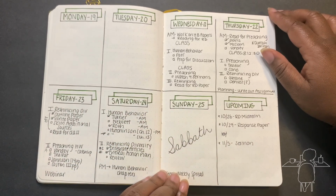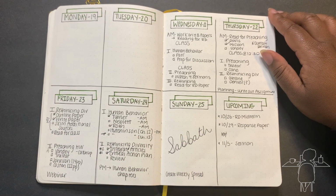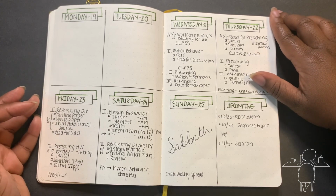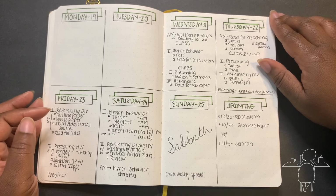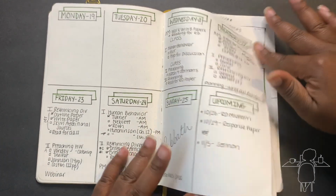It's just a practice that I'm doing my best to be intentional about and to hold myself accountable to being disciplined in. And it's been going well. It's hard at times and you don't finish things when you want to, but I've been doing my best to keep Sabbath up. So I love this spread.